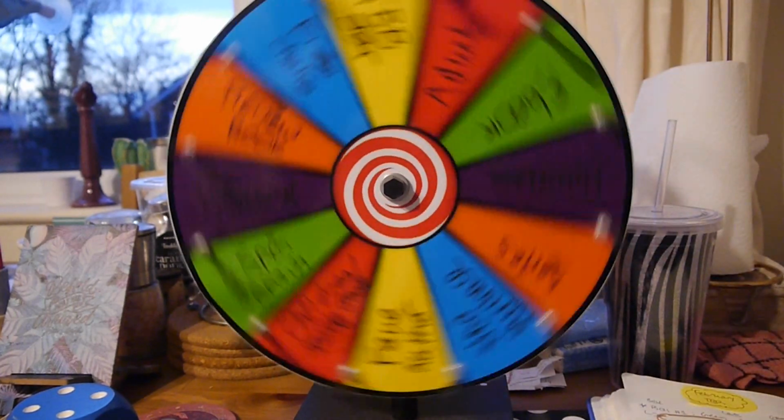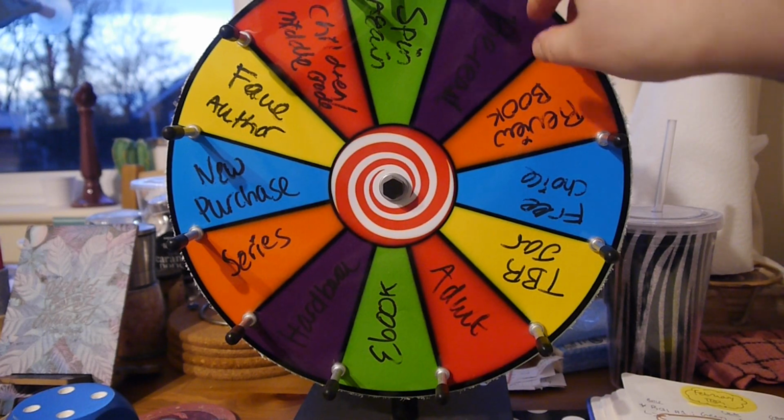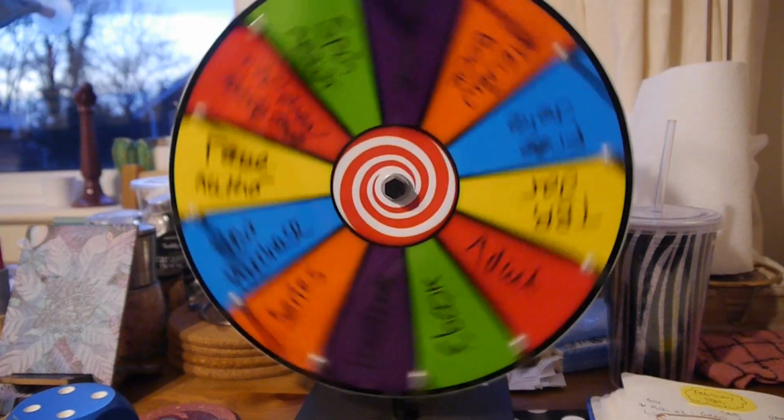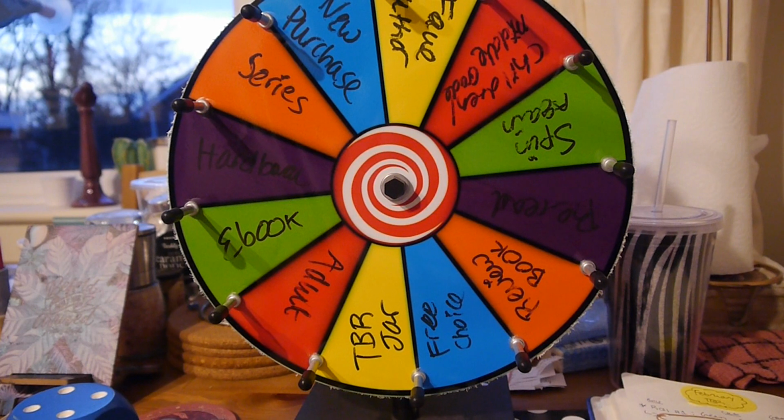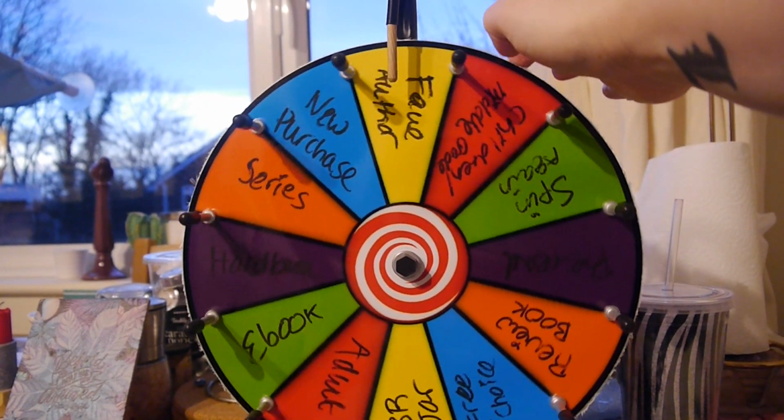Yay! Spin again. Okay. Fave author. So I hope you guys can see that there with the pin. Fave author. And finally, roll number 5 brings us to a red cat. And this was the Wheel of TBR. And as you guys would have seen, the prompt that came out was favourite author.